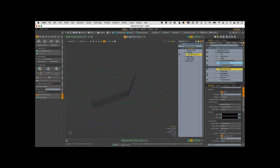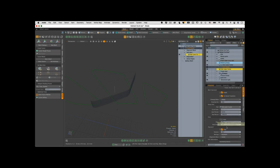So I'm going to go to my curve sweep settings there. If I go near the top where it says align right there, I'm going to uncheck that. Okay. And it's much more closely aligned to the curve that I have set there. And I think that's fine for now. We can also make adjustments to the extrusion angle by adjusting the path along which it's extruding. And I can show you that real quick.